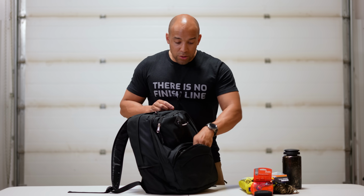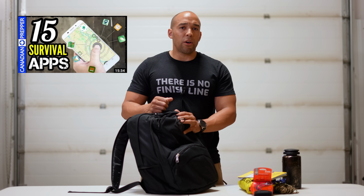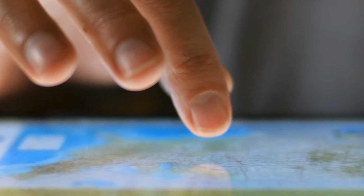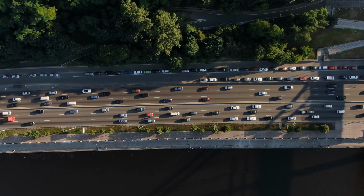Okay, we also have a map, a local map that can run you a couple bucks. Consider though that a lot of this stuff you can have on your smartphone. Go and check out my video that I did about smartphone apps, because there are a lot of offline maps that you can get which will still work with GPS. GPS will still work at least for a short period of time after a full-blown SHTF situation.